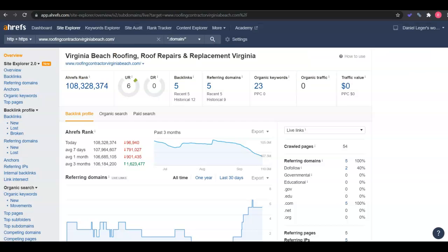For the other side of things, we use a tool called Ahrefs. This is a paid tool showing what's happening on the back end of a website. So here I can see your homepage has a ranking of 6. Your domain ranking for the entire website is still at a 0. These rankings are on a scale from 0 to 100, comparing your website to every other website on the internet.